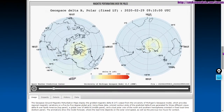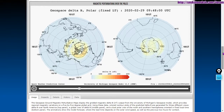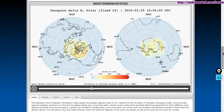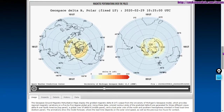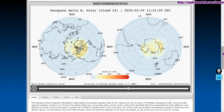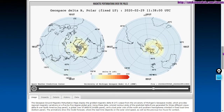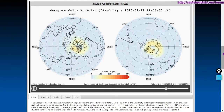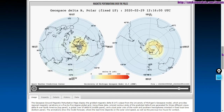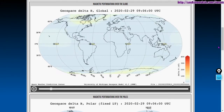Let's look at the ground geospace magnetic perturbations next. First, we're going to look at the poles, as we saw some fairly global magnetic pulses, some of which appear to be centered around Hawaii. Another one of the weirder places on the planet, as we see both ground magnetic perturbations there, as well as ionospheric perturbations south of Hawaii.